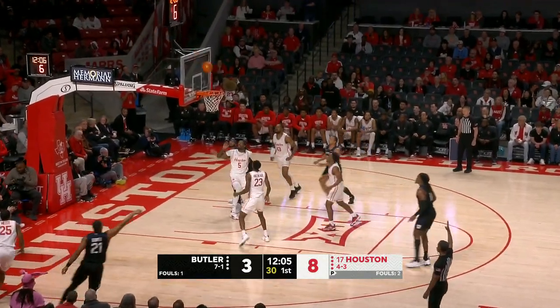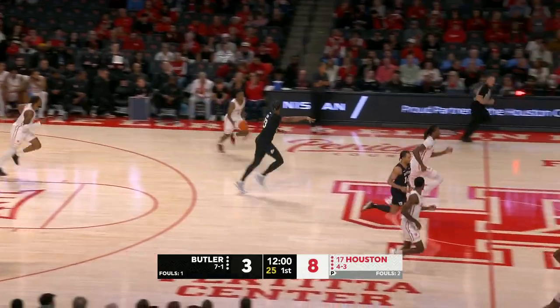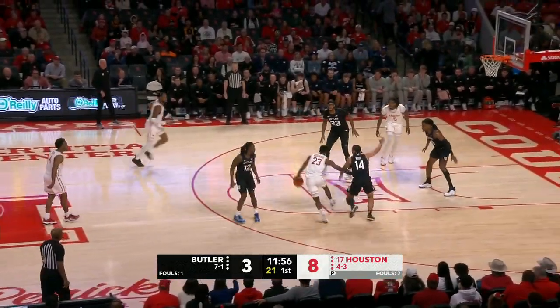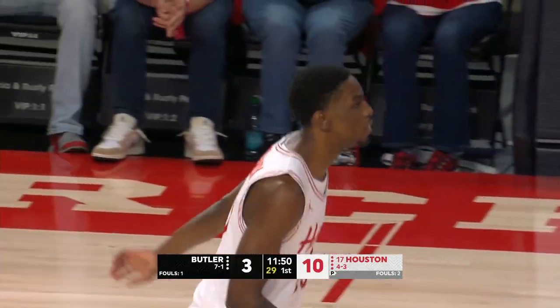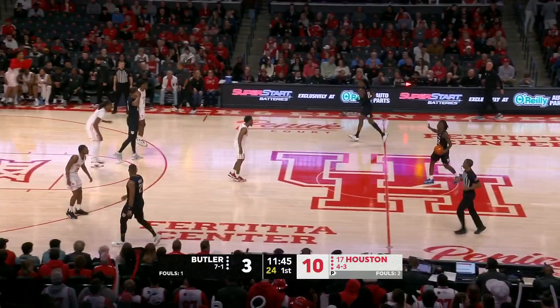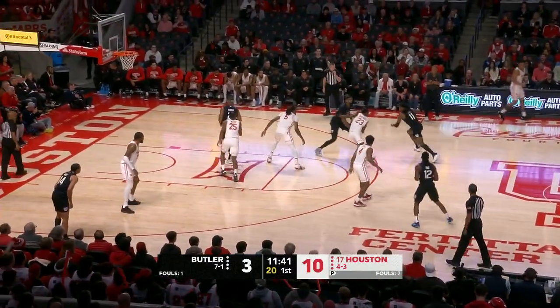Spotting up in the corner, and a three off from Pierre Brooks. And the rebound grab by Juwan Roberts for the Cougars. Covering Terrence Arsenault for Houston, and Arsenault, the pull-up jumper. Now you're looking for production off the bench. Arsenault could be that guy. And as he gets more comfortable, his consistency and production could continue to elevate for Houston.